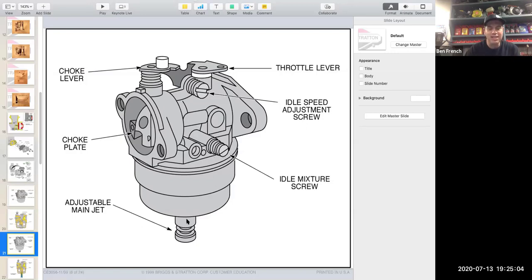You tend not to see this style as much because it gives you adjustments. And I mean, that's led to some vapor lock issues, Briggs & Stratton says. But I look at it this way. If people find screws on something, you know what they're going to want to do? They're going to want to turn those screws. And if I were to turn this screw, that would affect my air fuel mixture.